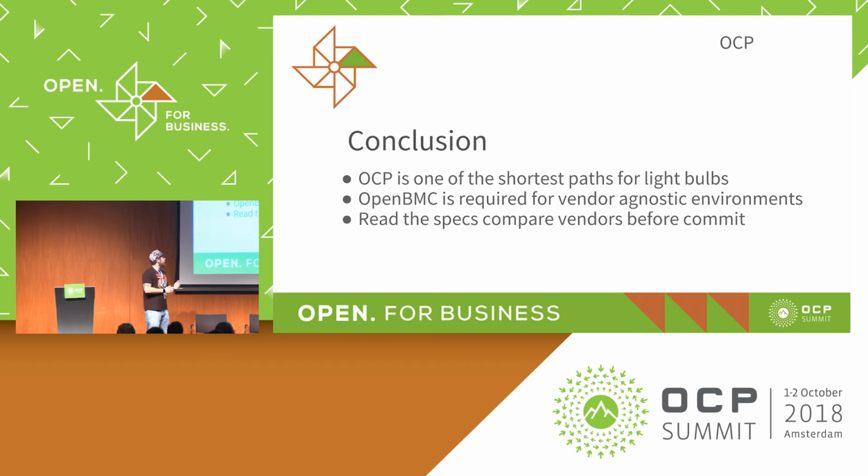And the last thing is: read the specs, compare vendors before you commit, right? So check all of them, make sure that what you are getting is actually what you should get. It's not just because it's OCP and it's nice that it's following the accepted and inspired standards.